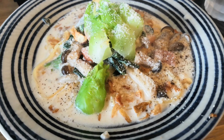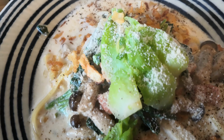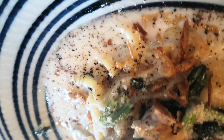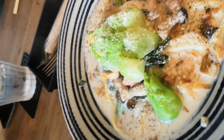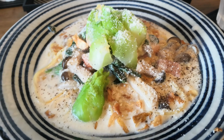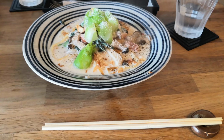Really cool stuff. So can you tell me what was on this pasta that we had, the first one we ordered? Well, this is a cream-based pasta with bacon and mushroom. And on the top, there's broccoli, and the owner said it is freshly harvested in the morning. It's just really tasty. It was very delicious. Thank you for letting me know about that.